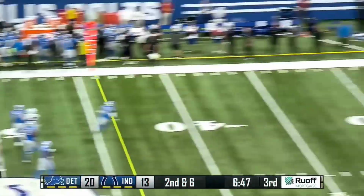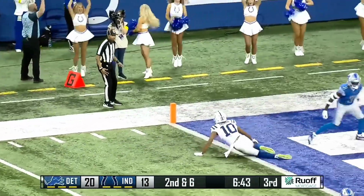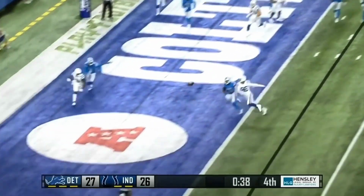The Colts would strike back on this 50-yard play, which tied the game up at 20. And after the Lions scored a go-ahead touchdown, Indianapolis had the chance to win after scoring on this 26-yard play. However, the 2-point conversion failed, leaving the Colts behind by just 1 point.